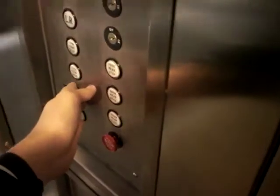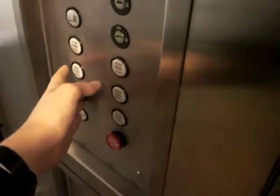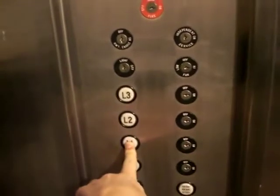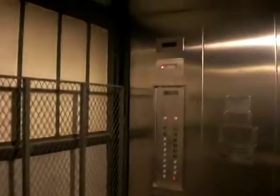See that they have some sensors. Now this is such a cool elevator. I cannot lie, even though it's ThyssenKrupp. Let's go to level one. You have to hold it for a second. Now you have to hold the floor button for a second in order to get it to activate.